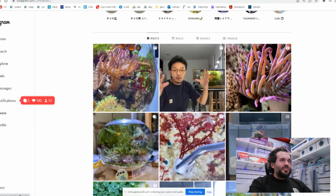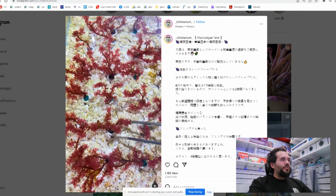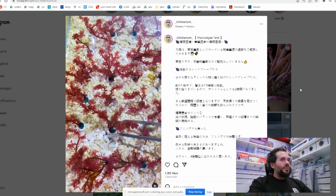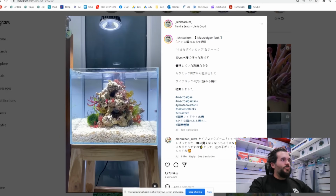Whoa, look at this. Look at this macroalgae. Damn. You know what? I don't do this often. I'm going to give you a follow. Damn, look at this red. He's growing it. Look at this little tank. Oh, I'm in love with this.